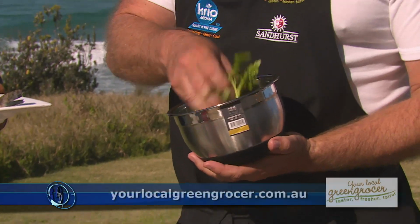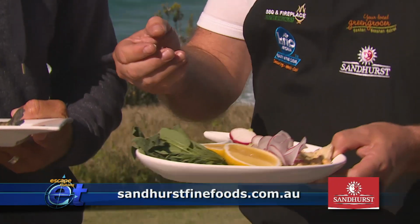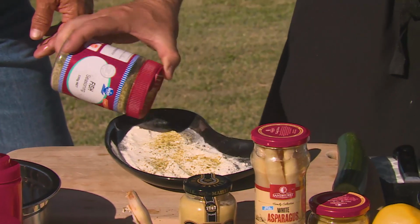We're also serving it with a salad today of watercress from your local greengrocer. We're going to finish the sauce off, which is a lemon beurre noisette, or just a fancy name for a nut brown butter. Then we've also got some preserved lemon, and again, you can get that from Sandhurst. We've also got some artichokes here, and some white asparagus, and some chickpeas. And we've got some fish seasoning here, like I said earlier.